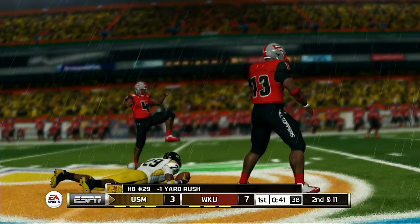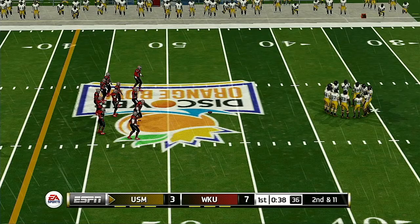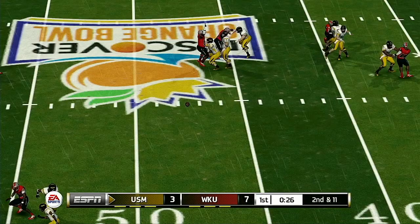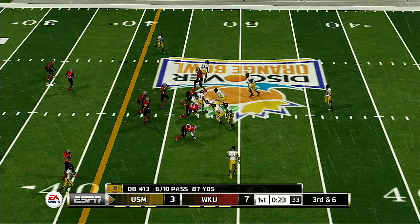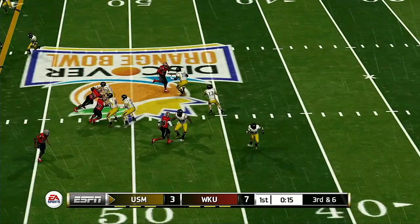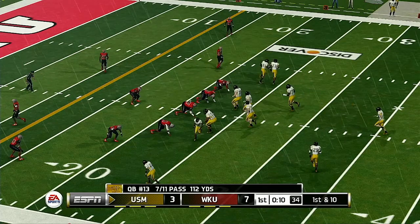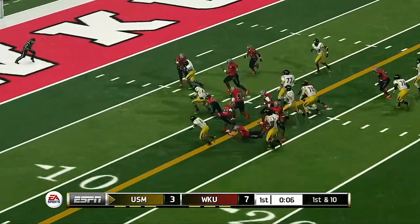Around the 47-yard line. Well, the question now is, how will they respond after losing a couple on that run? From their own 47-yard line, it's second down. Quick out to his receiver. Out of bounds at the 48. Tackled at the 23. That makes it first and 10. Three and eight. Makes it to the 8.